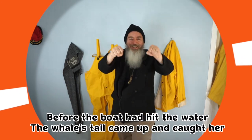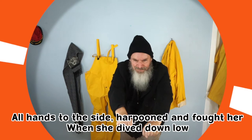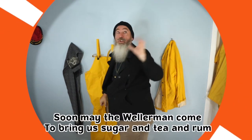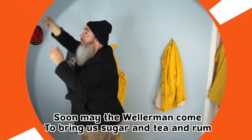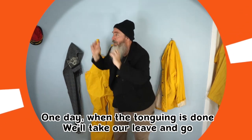Before the boat had hit the water, the whale's tail came up and caught her. All hands to the side, harpooned and fought her when she dived down low. Soon may the Wellerman come to bring us sugar and tea and rum. One day, when the tonguing is done, we'll take our leave and go.